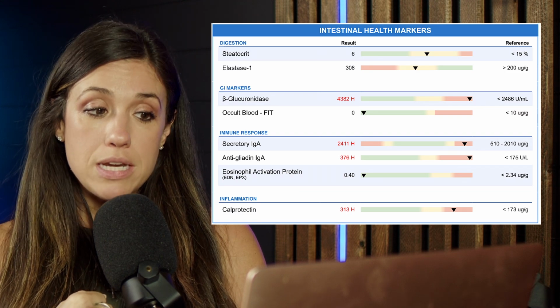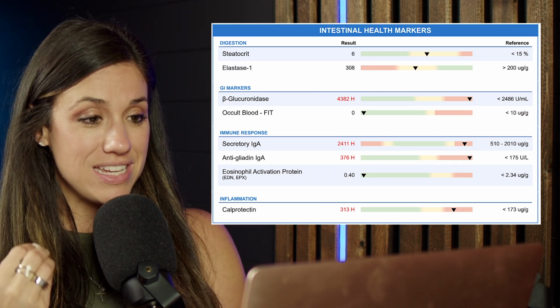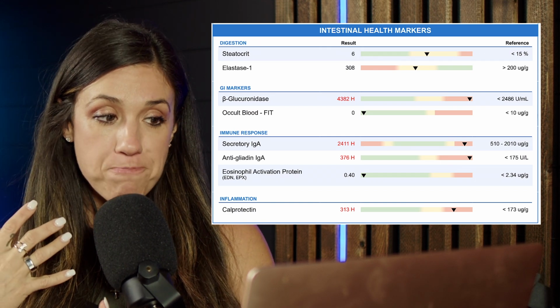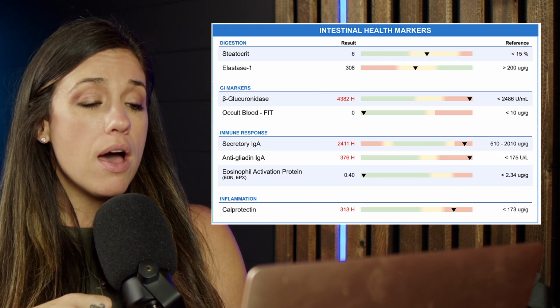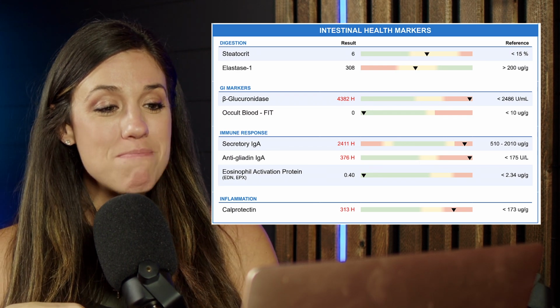So it's our first line of defense. Think about it like the skin on the inside. We don't want it to be leaky, right? We want it to be nice and sticky, latch onto the things and clear them out. Antigliadin IgA, this is the response to gluten, proteins found in gluten, wheat, barley, and rye.